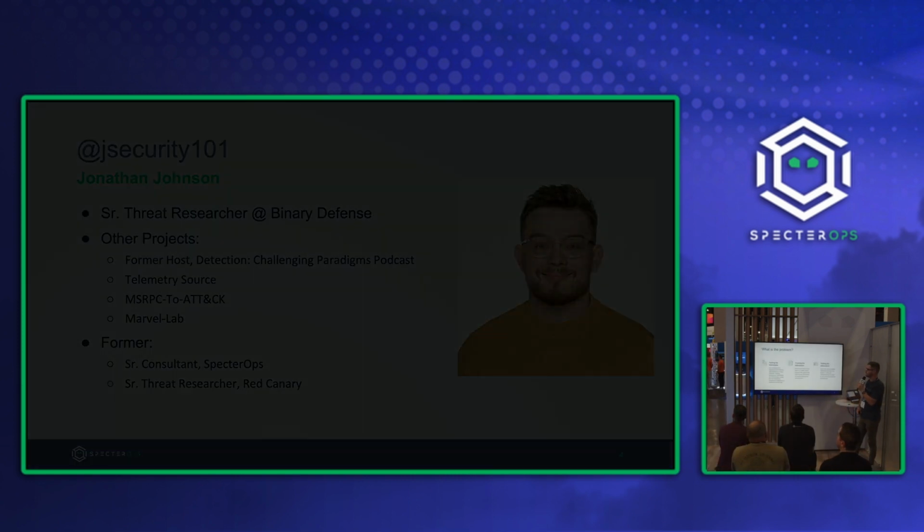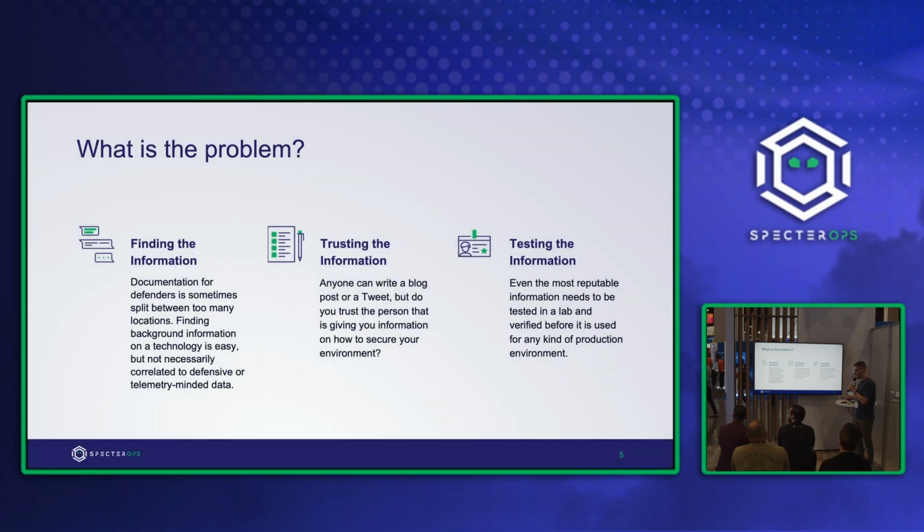So what are we trying to solve? Typically, when you're a defender and you're trying to come up with information about a specific technology, sometimes the information is hard to find. It's split between 1,000 different Microsoft pages, blog posts, and other resources. And a lot of times it's not correlated to defensive data at all. So if you go read up on what the Service Control Manager is for Windows services on learn.microsoft.com, as it became this year, there's not going to be any information on the event IDs or anything associated with that. They're not going to link it to MDE or how you can actually detect it.